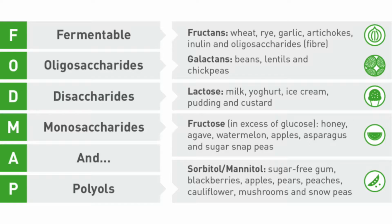Also, FODMAPs are naturally occurring in most foods, and these sugars themselves are not the cause for gut conditions like SIBO or IBS. However, people with these conditions are more sensitive to these types of sugars and may suffer from digestive discomfort symptoms such as bloating, abdominal pain, or constipation. The level of sensitivity to these types of sugars also varies from person to person, and the main goals of the diet are not only to find which foods cause most sensitivity, but also what quantities.